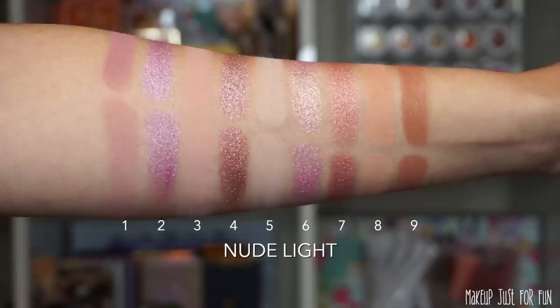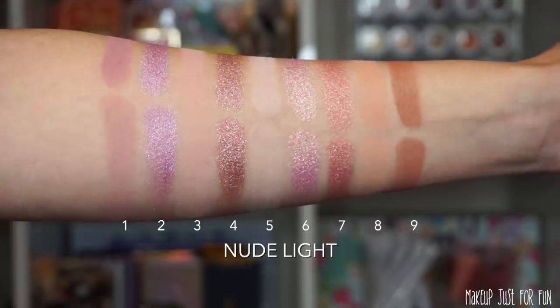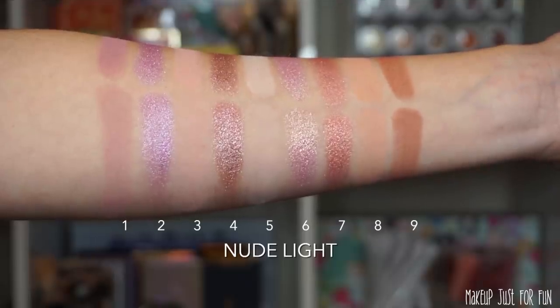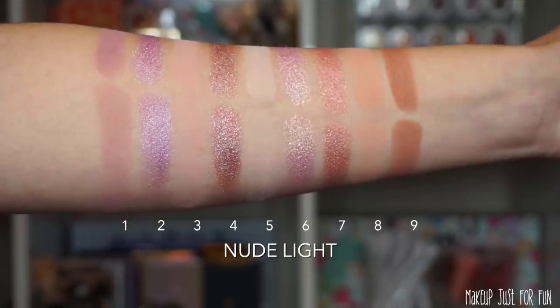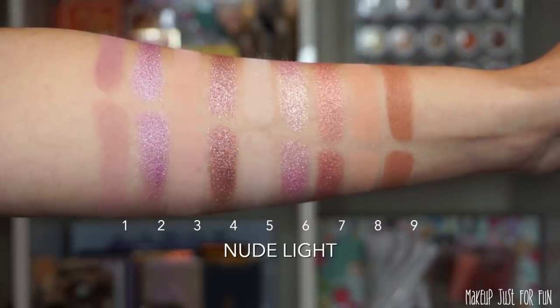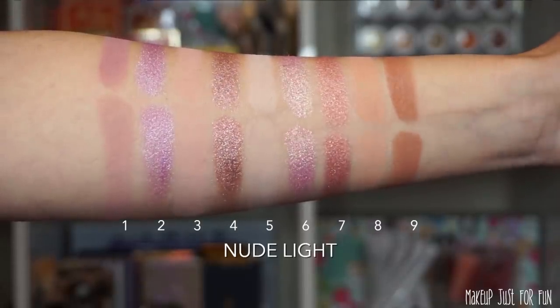I'm not mad at the inclusion of some color here. I think these palettes would have fallen really flat if we didn't have these little pops of lavender and purple and other shades that you're going to see as you see the other palette swatches. So that is that on the light nude palette.